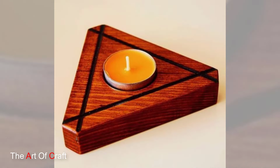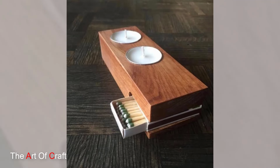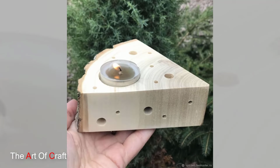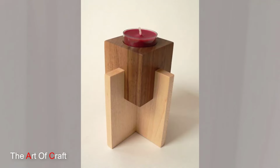Beyond their aesthetic appeal, wooden candle holders contribute to the creation of a warm and inviting atmosphere. The natural warmth of wood, combined with the flickering glow of candlelight, evokes a sense of coziness that is unmatched. Whether placed on a dining table, mantelpiece, or bedside table, wooden candle holders infuse the space with a comforting ambience that enhances the overall mood.